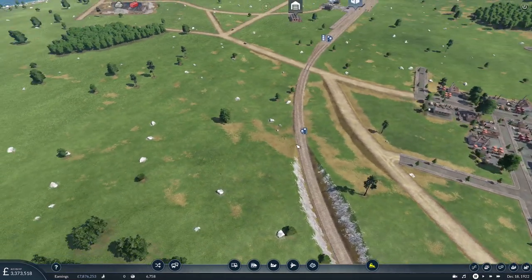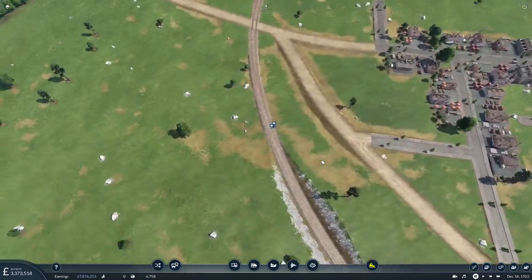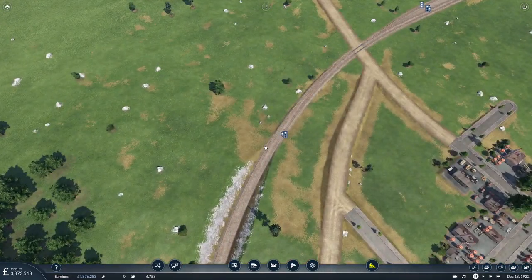Right, on here, are we in danger of blocking? I just saw an eagle there. Where are you? I saw it. Where's that eagle go? Was it an eagle? I think it was. Oh, I can't see it now.